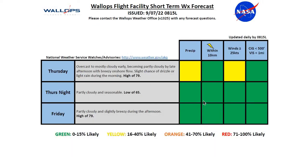And looking at Thursday and Friday. Thursday, overcast, mostly cloudy early, becoming partly cloudy by late afternoon with breezy onshore flow. Slight chance of drizzle or light rain during the morning, high of 79. Thursday night, partly cloudy and seasonable, low of 65. And for Friday, partly cloudy and slightly breezy in the afternoon, a high of 79.